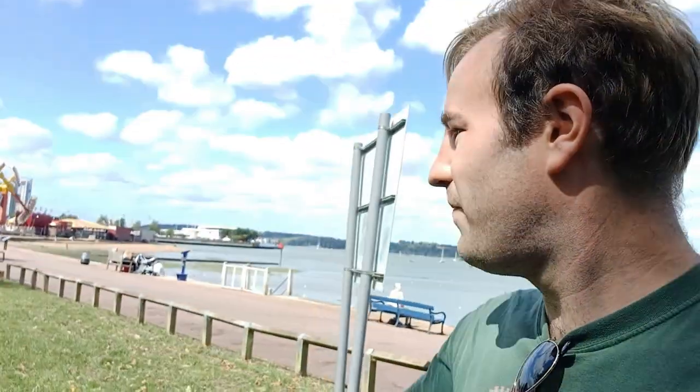So as we walk through here, as I say, that's Strand Station just there. The railway comes along here. It's very windy today, as you can see. The wind's doing its best to rearrange my hair.